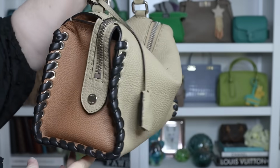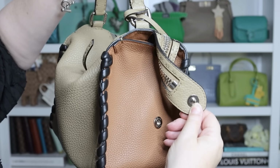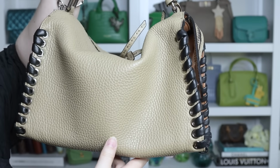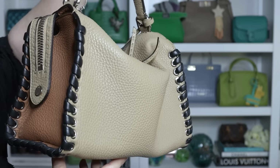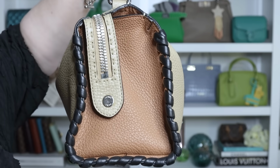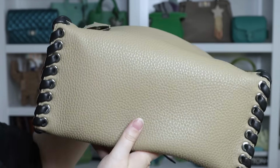So front, let's do a whole spin. There's the side. You see the zipper extends down the side. It has this snap that you can undo. You can leave that open or you can snap it up. And then we go to the back. Nothing happening back there except some good slouch. And let's get back in focus. There's the other side. The front again, the bottom, no feet.